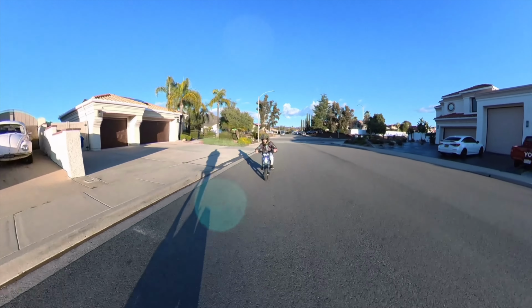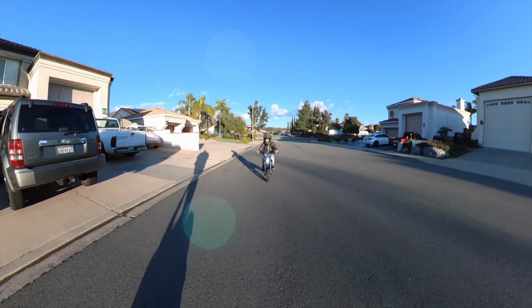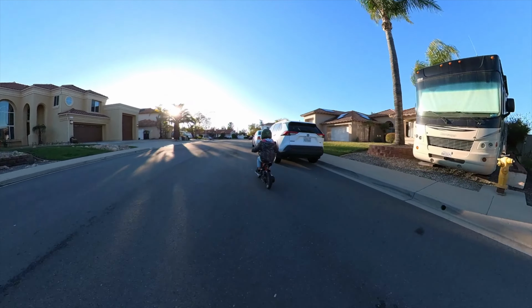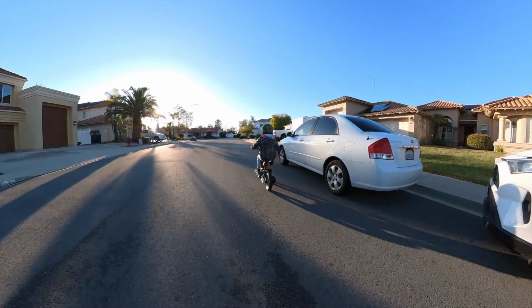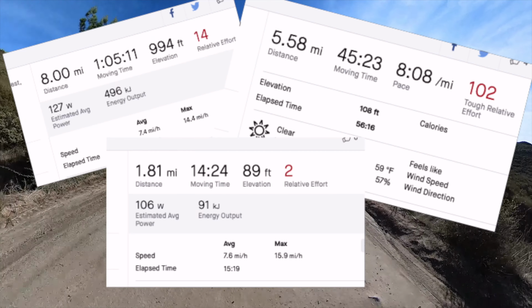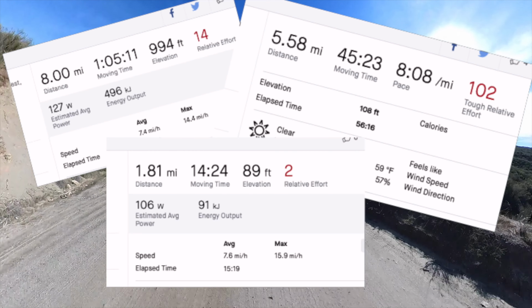Due to this, once the rain subsided for a day or two, we kept the remaining testing around the town where we live. So after a lot of riding, the Hiboy DK1 finally hit the red bar, and it started cutting the power, so we decided to call it quits on the range test. So after calculating all the rides, here are the results.